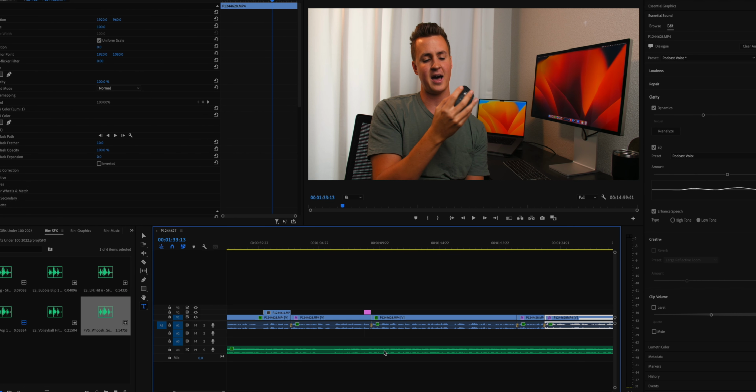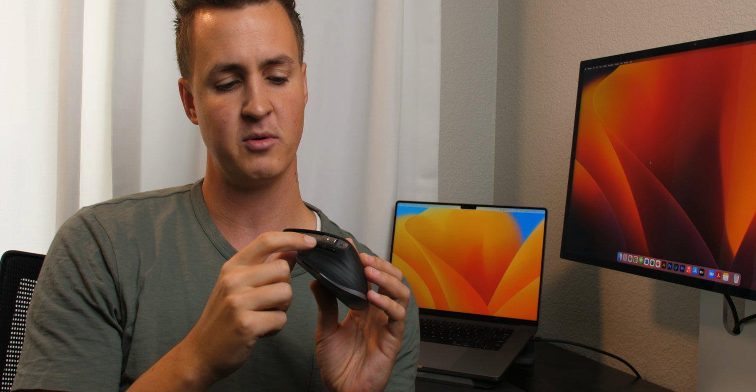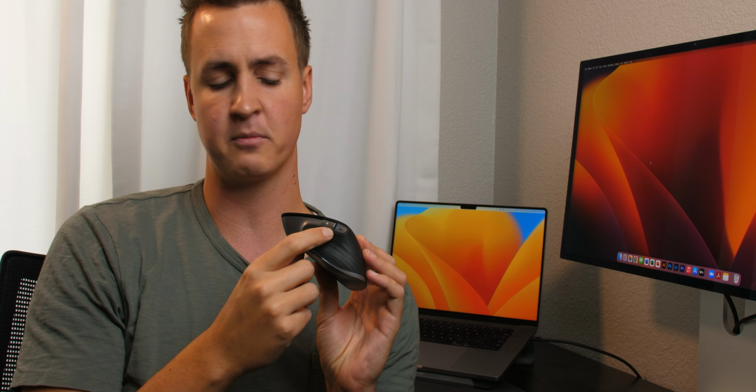Another application I use this for all the time is if you do a lot of video editing. You have a long timeline and you can just scroll left and right on here very easily to get to where you want to go. So the side scroller, just for this one reason right here, it changes everything. And then you're able to program different buttons on here. You have a button right here and another button right there that you can program to do different things.